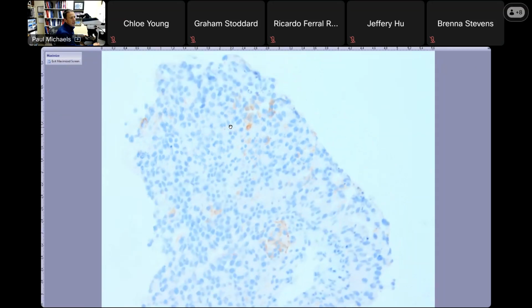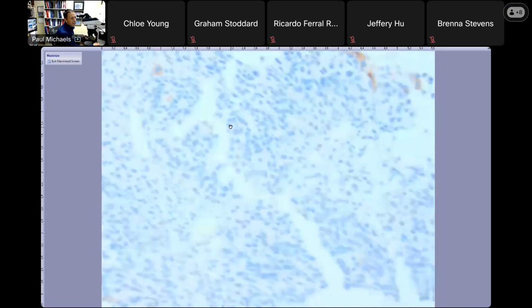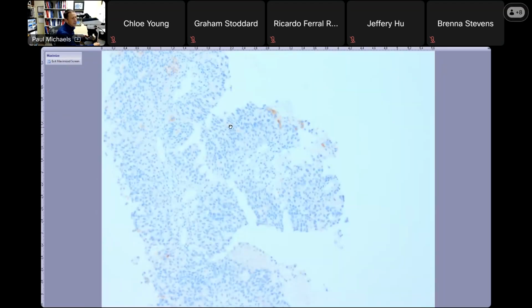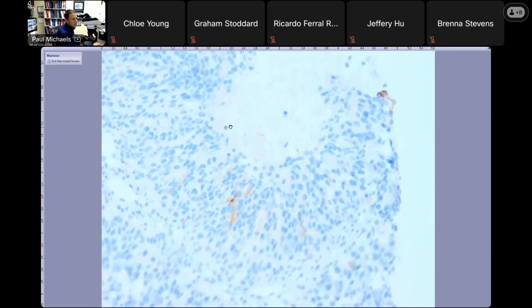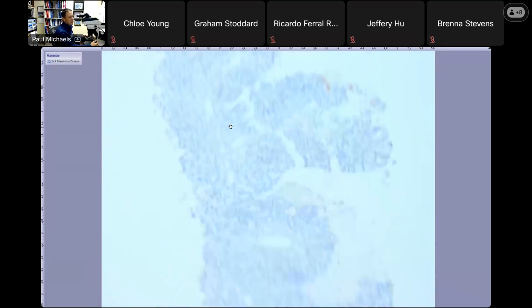Because even these tumors that are supposed to be CK20 negative almost always have focal areas of CK20. Now, maybe that's based on the antibody at a lab, but I've been at several different labs and it always feels like that staining pattern is like that. This is CK20 focally positive. It's predominantly negative, but it's focally positive in some of these tumor cells.